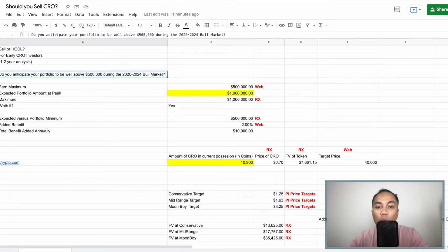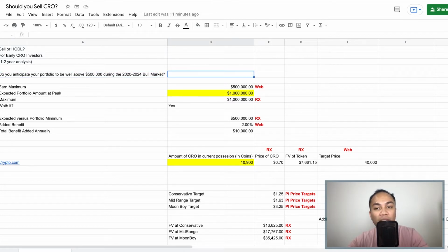Do your own research. If you want to hodl on CRO because you believe CRO is going to hit $10, then, you know, more power to you. I do believe CRO will hit $10 maybe in the next 5 or 10 years, but definitely, in my opinion, not in the 1 to 2 year time frame.